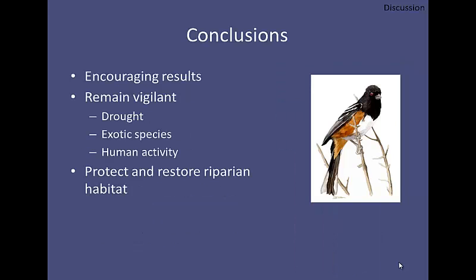So we did find some encouraging results. Only 4 species showed declining trends out of all the species, and they were expecting to have it be worse off than that. But we need to remain vigilant. We still have all the threats to the riparian areas with the drought, exotic species, and human activity. All of these which could be exacerbated by climate change. So we need to continue to protect and restore the riparian habitats, which all of you guys are working towards, which is why you're here.